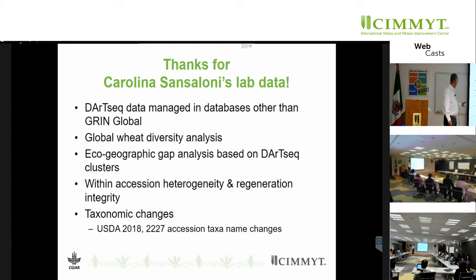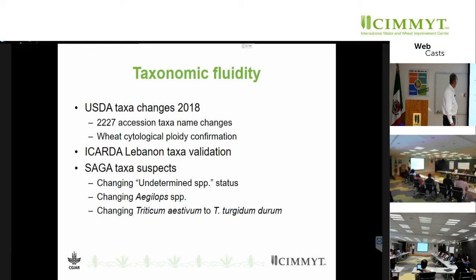One last thing that Carolina has done was that she's identified accessions that appear perhaps to be wrongly identified on a taxonomic basis. And so I think Carolina's work has helped us out. Particularly, there are materials in the collection that we don't know what the taxonomic identification is, and so the DartSeq data can help us assign that. There are a number of Aegilops species in which we don't have the expertise here to identify them morphologically, and so DartSeq data is helping with that. And it's difficult to differentiate between bread wheat and durum wheat, and so the data is actually helping with that.